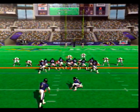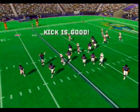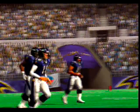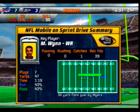Meyer comes out, hoping to put points on the scoreboard for the first time. The attempt is good. Not every drive is going to get you a touchdown, so getting three was big. Now they got to go over what worked and what didn't, so the next drive, we'll get them a TD.